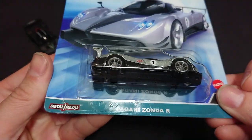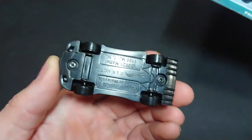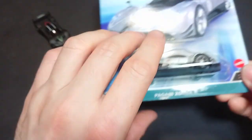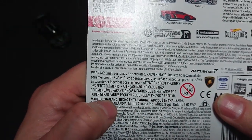This one is the Pagani Zonda R, and the reason I have it is because this one is the Mattel Basics from Hot Wheels. As you can see there, this one's made in Malaysia. The other one in my hand is probably made in Thailand. We will find out in 2 more seconds. And there we have it, made in Thailand.